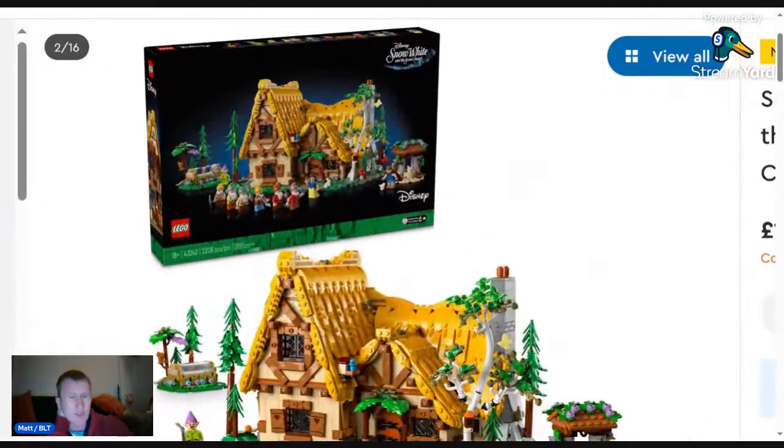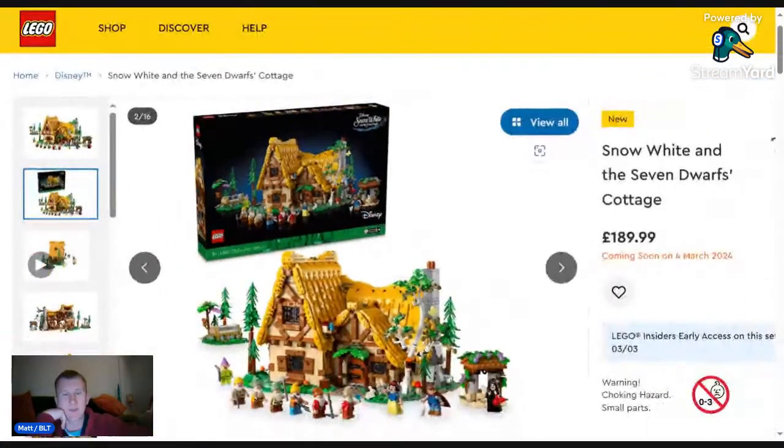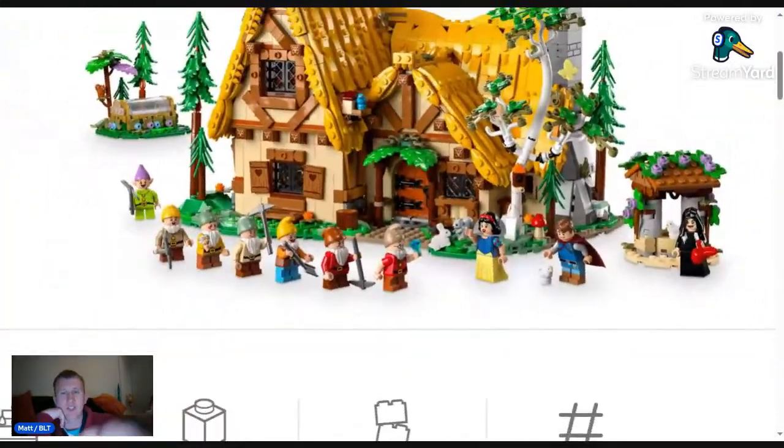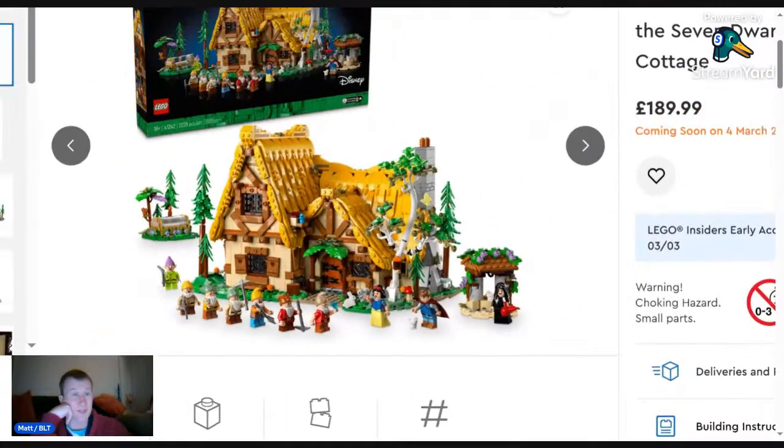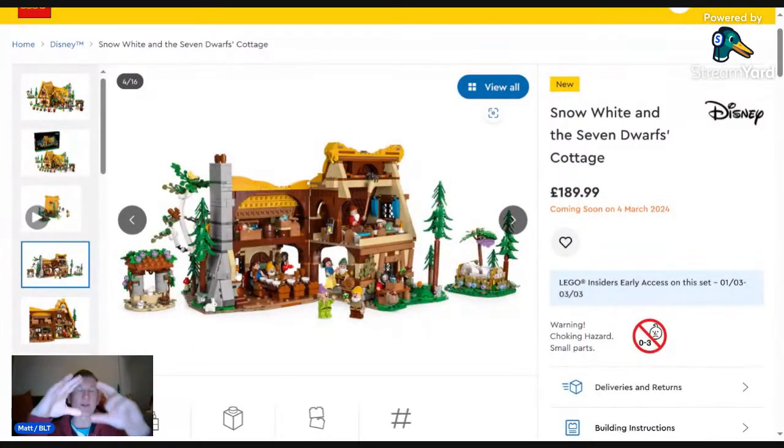It's got the nice green strip across the bottom, and you've got all of the minifigures on top. So you've got all of the dwarfs. Again, can't name any of them. And I did get put up to the challenge by Jay's Toy Collection UK to actually pay attention. And I didn't, so I haven't, and there we go. So that is as simple as that. I think this is a sweet looking thing. This might be the one that I get. I haven't actually thought about it.